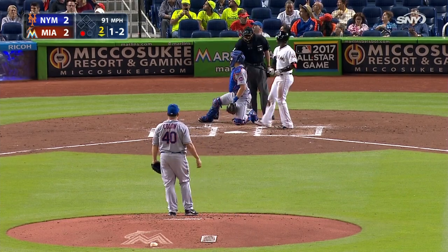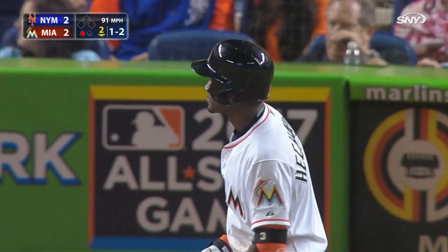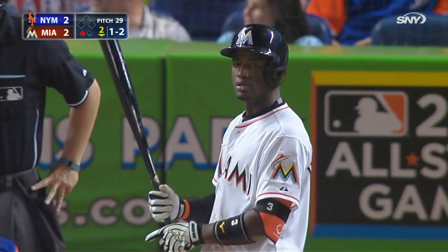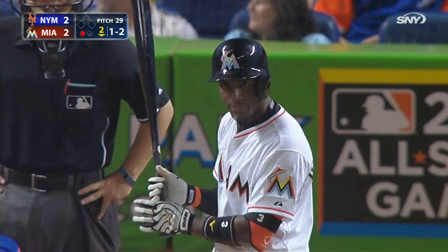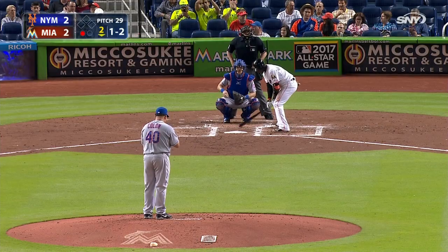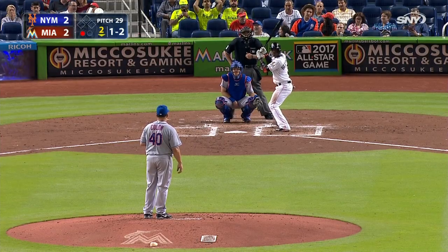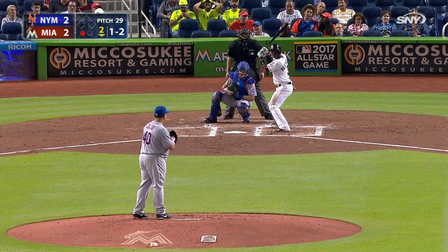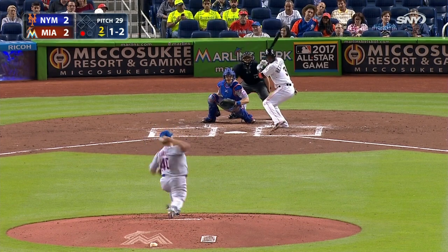Right. Echeverria fouls one off. Well, Danny Echeverria was last week's National League Player of the Week. Not this week. He's 0 for 5 so far. By the way, we were raving about some of the shortstops around the National League. The greatest shortstop in Marlins history is making some news.